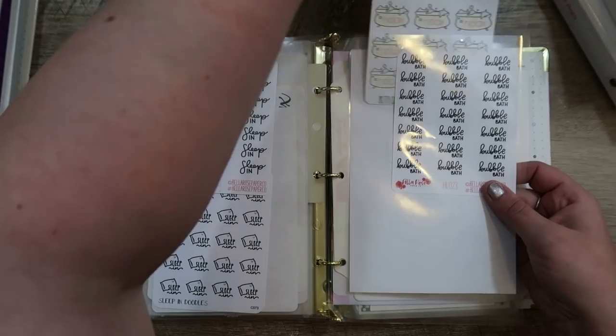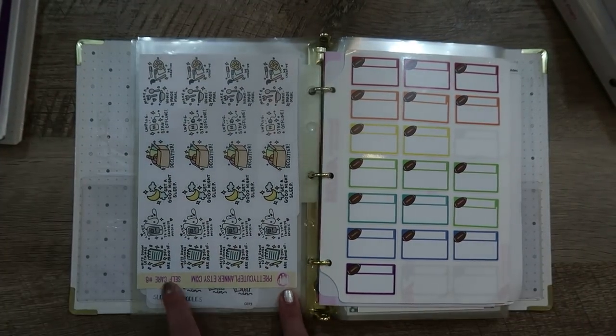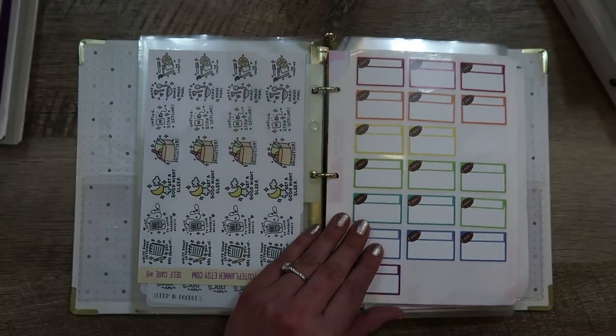This is going to be a really long video, Laken, if you do this for every single one. Pretty Cute Planner is what those are from. And then these are also Pretty Cute Planner. And then I have sports stickers.